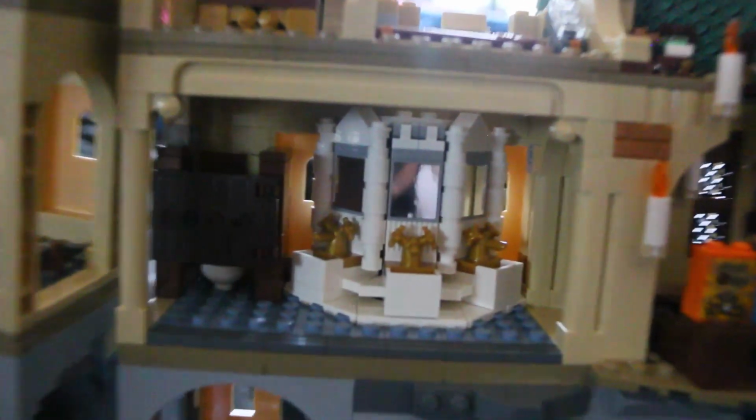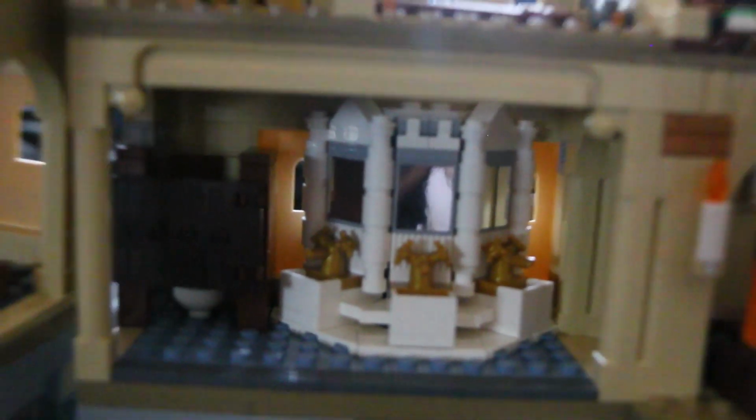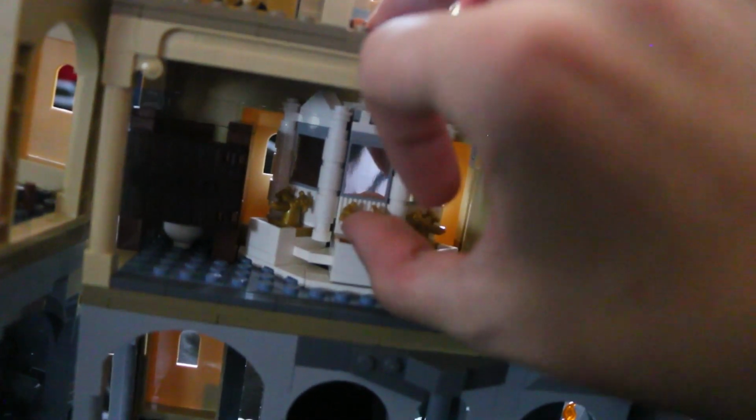Below it, they recommend to put this set, which is the Polyjuice Potion Mistake. You get a stall with a toilet in it, which is cool. This whole section is just one set. This is what you get in it, right? And you also will see that this opens up, as it is the entrance to the Chamber of Secrets. So you could actually put someone down there. It is a hole. See, my finger. Which is why they recommend you put it here, because it connects to the Chamber of Secrets set.